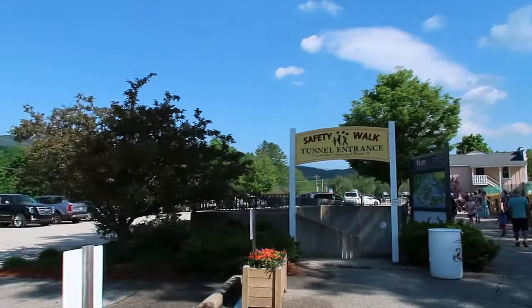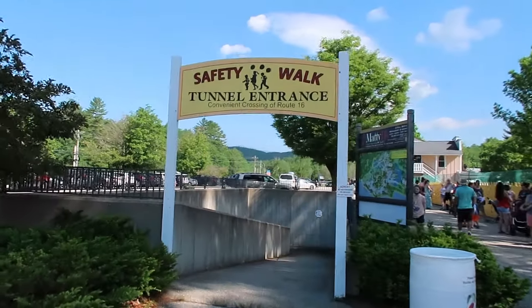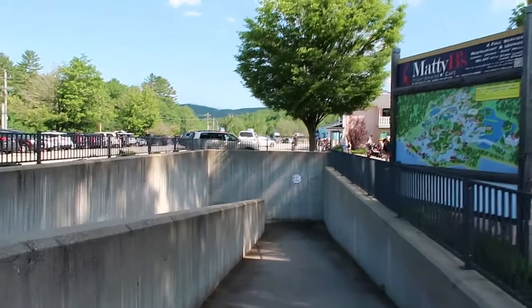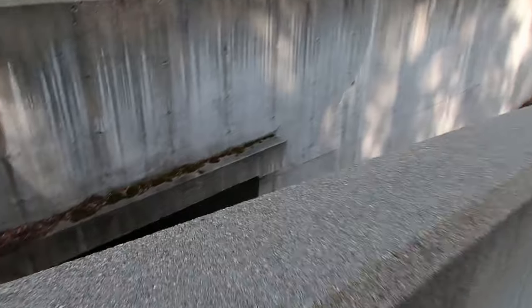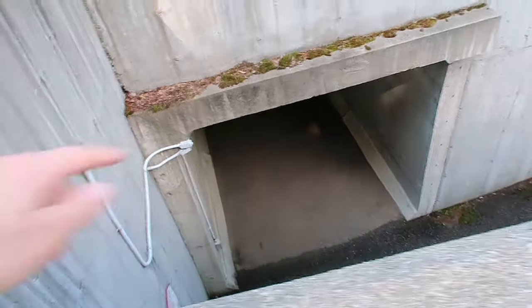And to get to it, they actually have a safety tunnel, apparently. Which is kind of a cool way to cross a street in safety. I'm gonna show you what it looks like down here. Looks just like a tunnel. It's well lit down there. I'm seeing lights, so yeah.